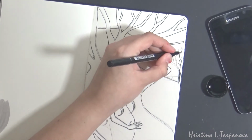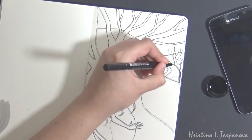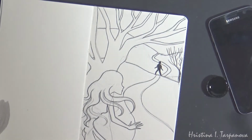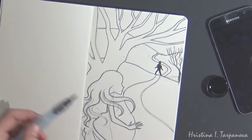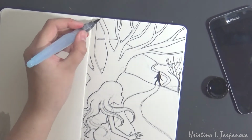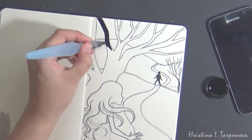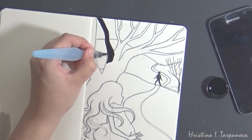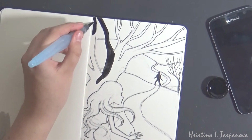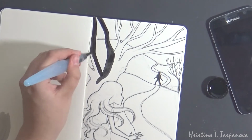But anyway, the concept for this piece was basically, obviously the theme was Haunted Forest, but I didn't want to draw a scene that's happening in the middle of the forest. I wanted to draw someone who's approaching the forest, at the edge of the forest, and you see ghosts waiting for that person behind the trees. And that's what I tried to do.